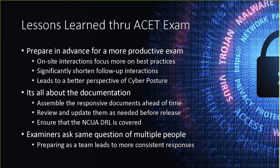Last lesson we saw, the examiners, as they went around, asked the same questions of multiple people, trying to make sure we gave the same answers. In most cases we did. It was fortunate that we had prepared as a team to do this rather than one individual preparing the answers. So everyone had the context, knew really the answers and the logic behind why we'd answered it that way. So those are really the lessons that we wanted to share from a Redstone Federal Credit Union perspective.